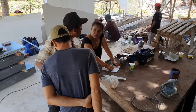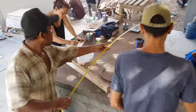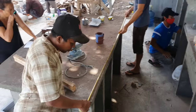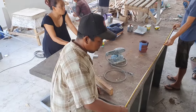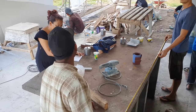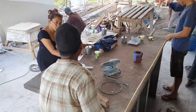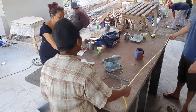So now we are measuring with our neighbors the surface of our island and also the countertop, as we are planning to do a wooden top. And our neighbors have a shop next door where they're doing wooden furniture. From them we are also getting the wood shavings for the garden.